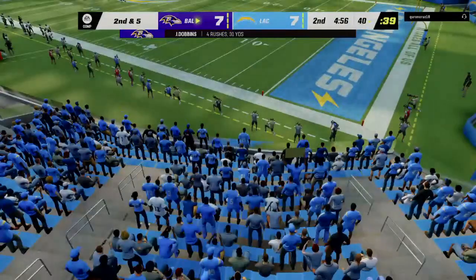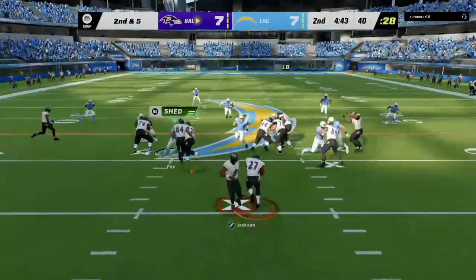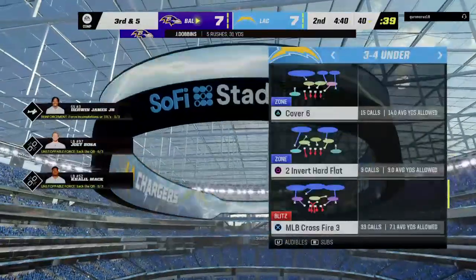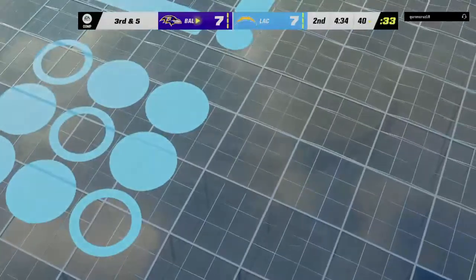Give him 5 on the carry there, and it'll be 2nd down. They'll go again with Dobbins. And this time he's not going anywhere. They'll get him down right at the line of scrimmage. They'll say no gain on the play there. Now it'll be 3rd down.